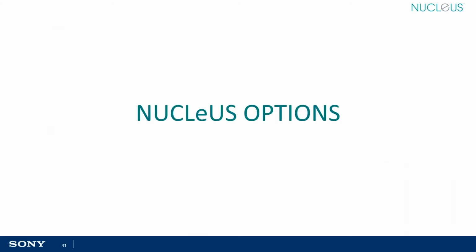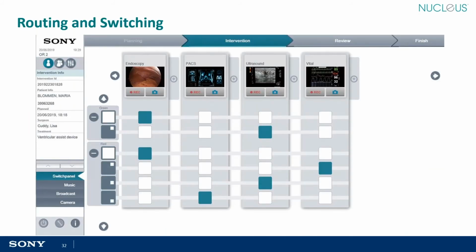There are a couple of other options. I've focused mostly on the ICU idea today, but routing and switching is very important in an operating room. This allows a nurse to take any modality. Down the left-hand side here, we would see our displays. Across the top, we would see our modalities. We see a live view of each one of those modalities. For instance, this one here looks like an endoscope. I want to have this appear on the screen to the left here. I just have to match the crosshairs, select that, and that's how we do very simple routing and switching.